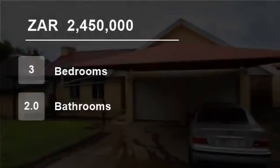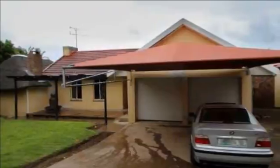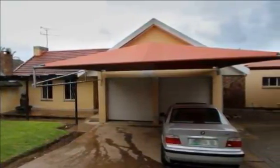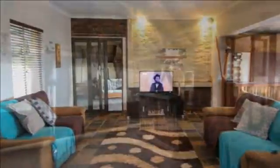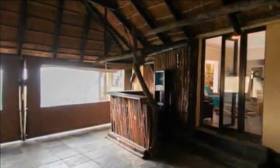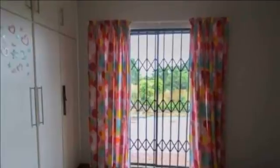Welcome to this 3-bedroom house for sale in Beacon Bay, East London, Eastern Cape, South Africa for R2,450,000. Charles Everitt International Property Group East London presents this property for sale in Beacon Bay. This lovely spacious family home is perfect for the entertainer with a recreational room including a built-in braai and bar leading onto a crisp blue pool and overlooking magnificent valley views.